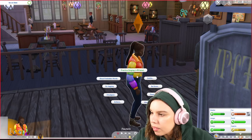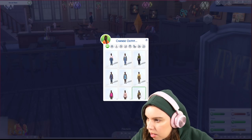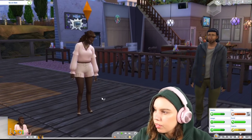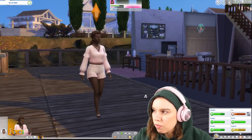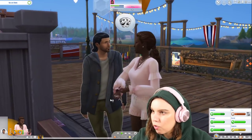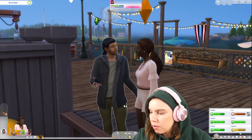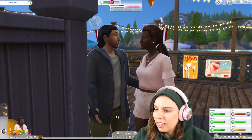Oh, let's change into maybe our... Oh, it's a little bit cold actually to be in a party outfit. Well, let's put this one on. Yay! Deep conversation with him. We look really annoyed. Probably because of Koji. He's like, wow, you don't seem like you're in the best mood. Can we vent about Koji to him and complain about our problems with the guy we were seeing that we're now not seeing?